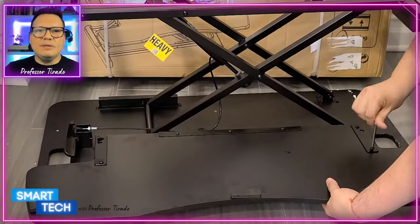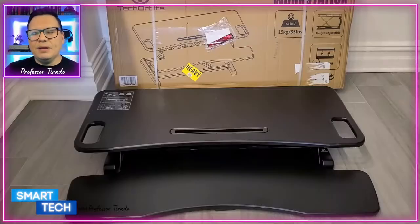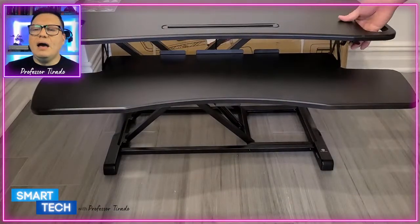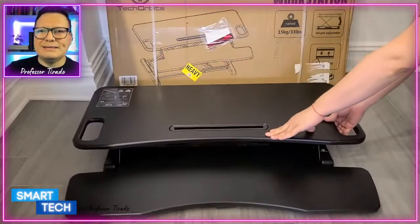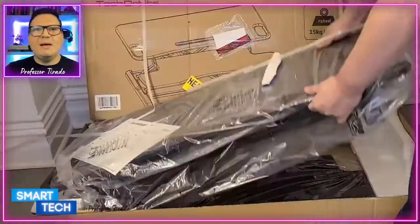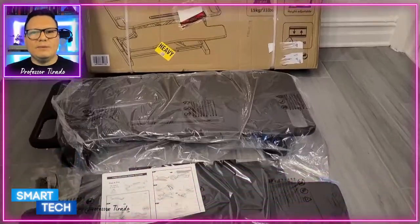So it gives you the ability to stand or sit when you like. And what I like about it is the fact that it has these gas power springs to easily lift up your desk when you need to, like what you're seeing right now with one hand. Pushing it down, you may need two hands. I tried with one hand. It was kind of hard because I'm not a lefty. But either way, you can easily convert your desk with this particular product.